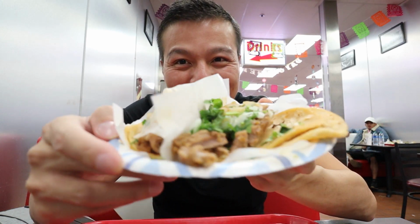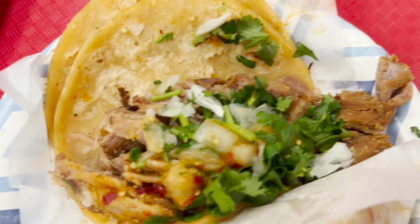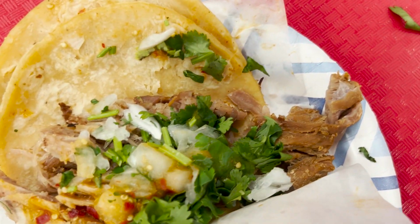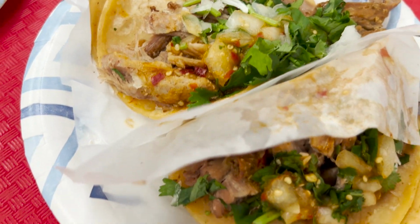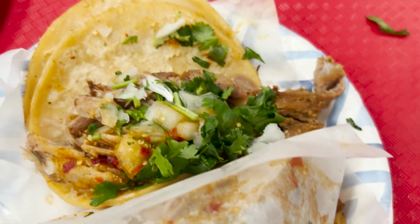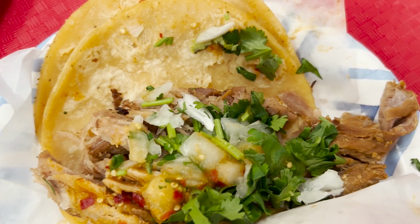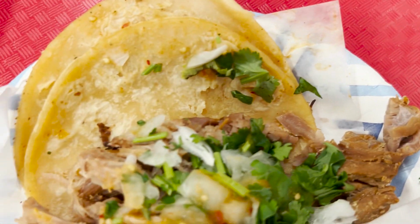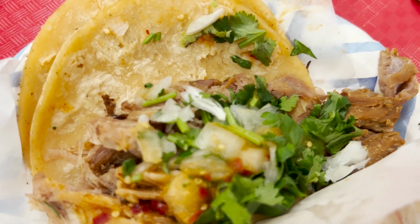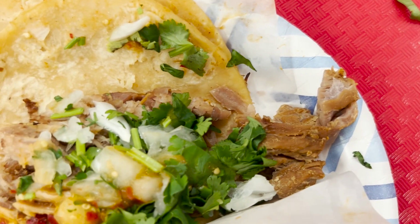Suadero tacos, guys. Suadero tacos, here we go. This is beef shoulder. You might argue a lot of the tacos here look very similar, especially over the last 3 or 4 tacos that we just had. But yes, they do look very similar, but I promise you the flavor of the meat is completely different. Okay, the meat is what gives each taco its unique flavor.